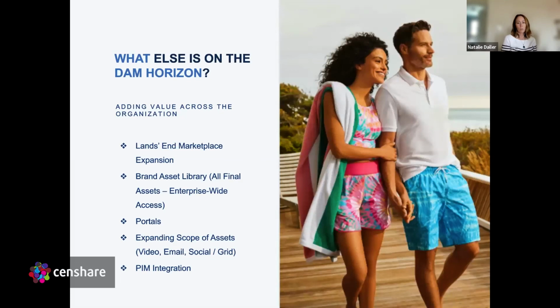So what I just walked through is just one example of many of the process changes that we've implemented or are working to implement. We have a lot more initiatives on our roadmap. We're leveraging our DAM advantage to continue to add value across the organization and promote our DAM as an enterprise-wide solution. Some of those things on our DAM roadmap include, but are not limited to, Lands' End marketplace expansion.